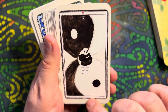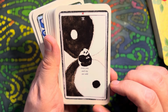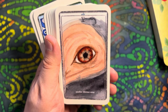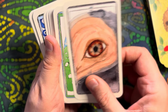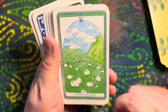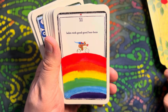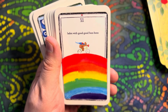Oh, love this. Look at this. The yin and the yang, the whole, oh, panda. Even you and me are odd. Absolutely. Another lifetime away. Oh, look at this. Look at the little faces in the clouds. Nevertheless, sheep persisted. Laden with good bonbons. I'm still laughing at never mind the pricks.